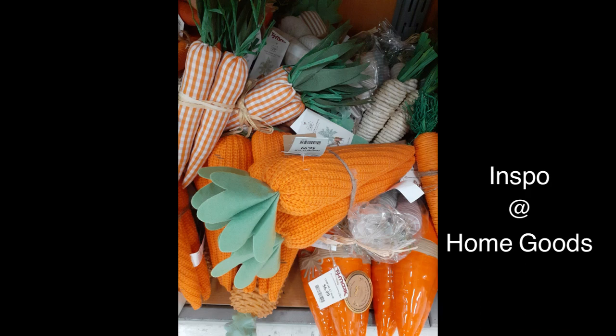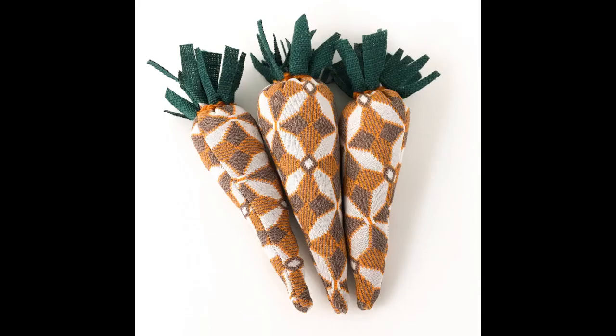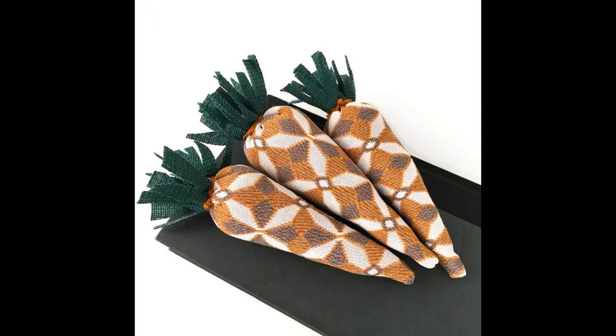All right, so I probably could have done without doing this one, but this was one of the ones where I was just like, I like it, this will be fun. I made these carrots. We've seen them in so many stores. Did I need to make them? Probably not. But I had this very 70s fabric, and I just wanted that to be carrots. So boom, there you go.